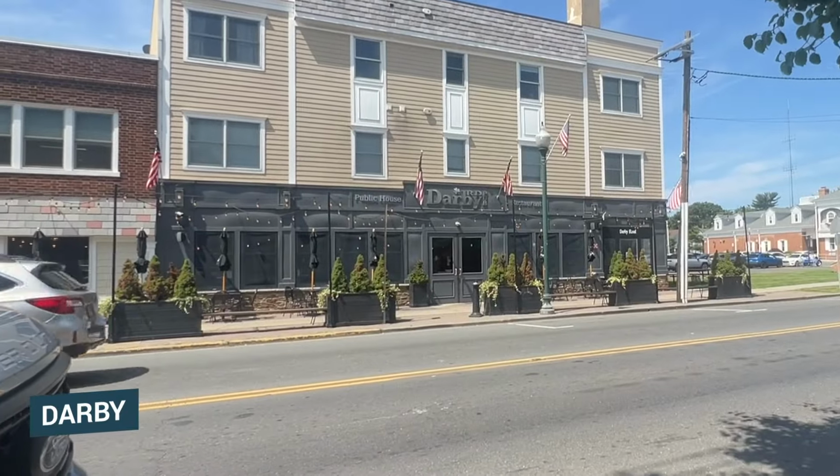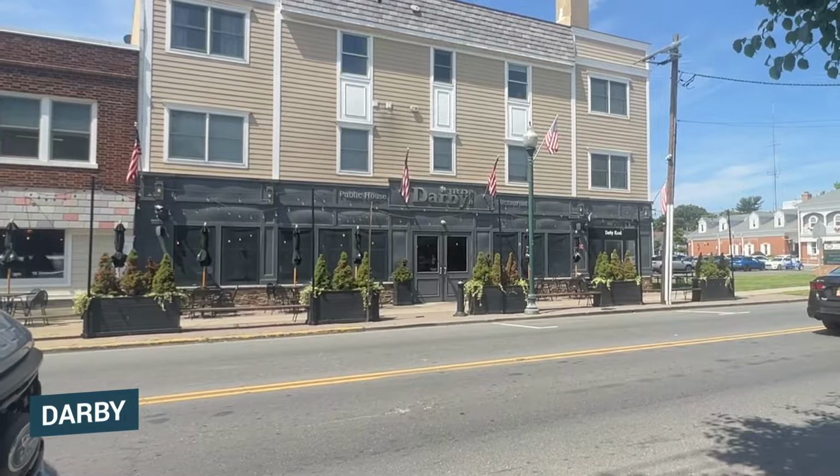Laura told me that this one right here, Derby's, is it called? Yeah, it's the Derby's Pub House restaurant. So that's a favorite here. There aren't many restaurants here, but that's definitely going to be a favorite. It's very aesthetically nice, so definitely check it out.